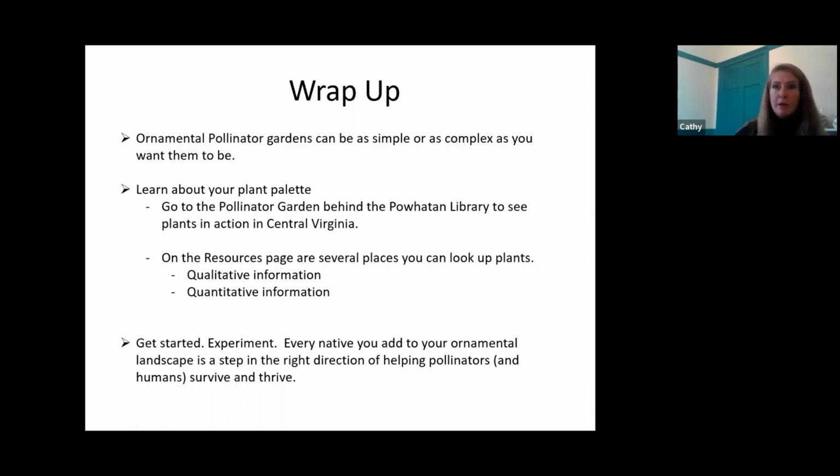So the creeping phlox that you're talking about is Phlox subulata. That is very easy to grow. I love Phlox subulata. The taller phlox that I was talking about, there's a couple of kinds. So Phlox divaricata is also called woodland phlox.